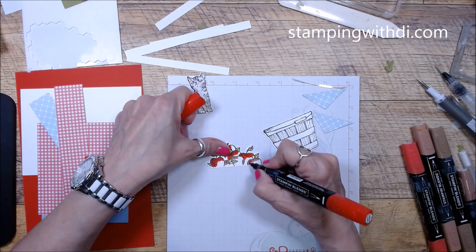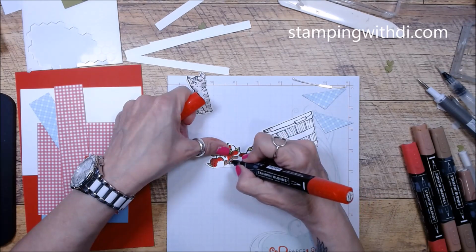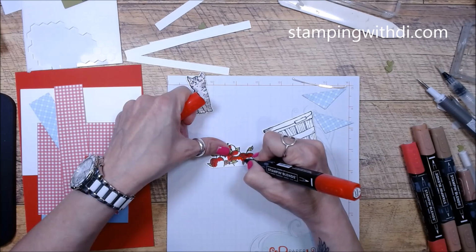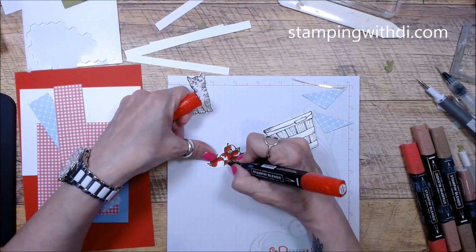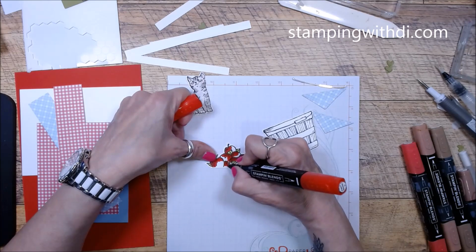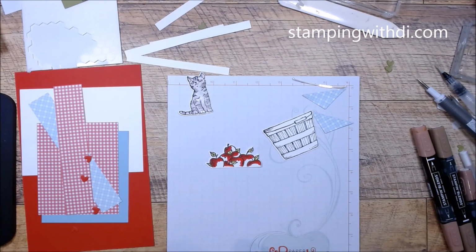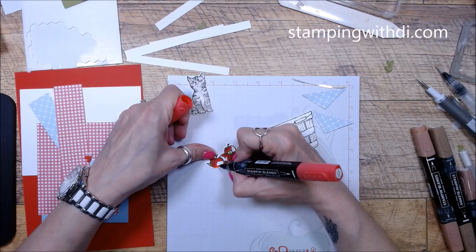I mean that number 400, if you don't have the 400, you could choose a soft suede blend to add that first before the poppy. Any of the browns work pretty good. All right. This marker's almost bit the dust. All right, so there's the dark. And then I'll take my light and just finish it.